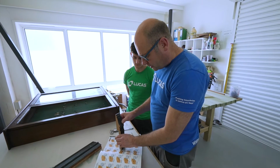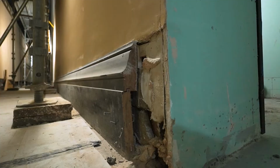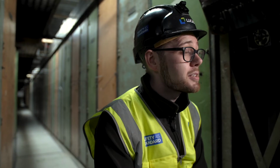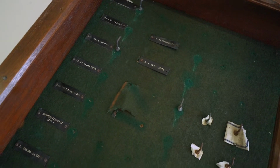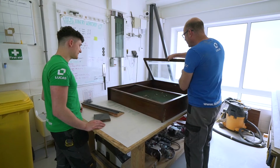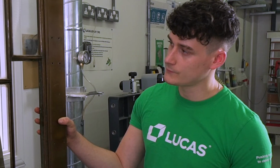Every single component that we work on for Battersea has got its own story, and it's such a unique piece that we get to work with. So it's been amazing to see those pieces come in. We've got the key cabinets from the control room that we're restoring and that we are tidying up and bringing them back to their former glory. We've got the massive metal doors for the director's entrance elevator.